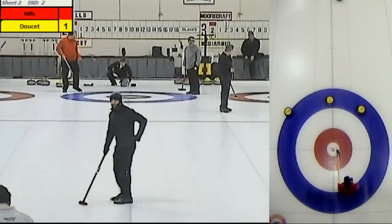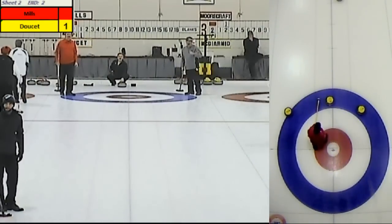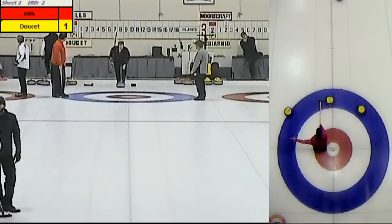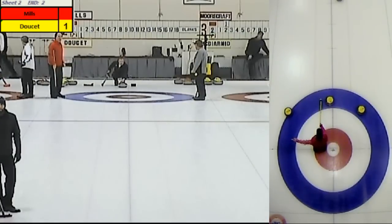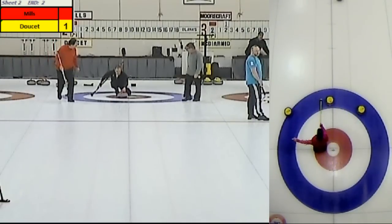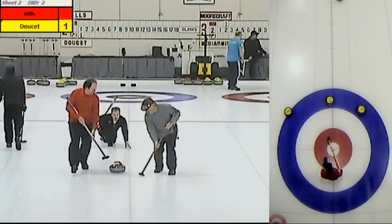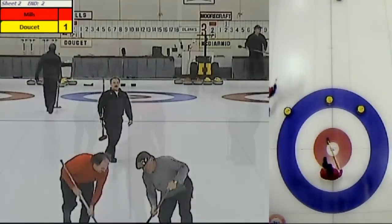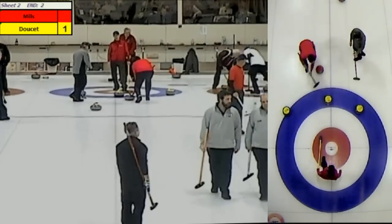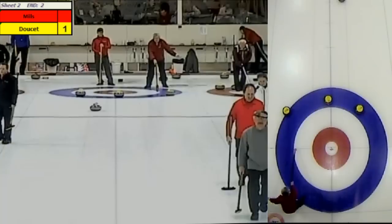So Doucette's sitting 3, and they're all spread out, so that's not a lot of double opportunity, but they're all just top 12. Jeff's calling for the takeout on the center line. I don't know from my angle if it's first or second shot, but he's calling for the one on the top of the house. And he just wicks the top guard and slides by the shot rock. Doucette just looking to guard.